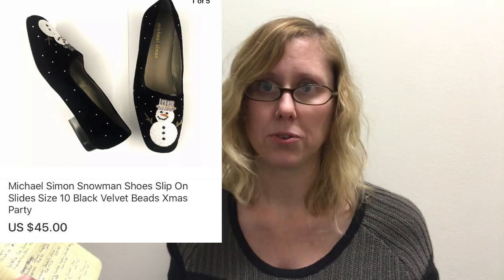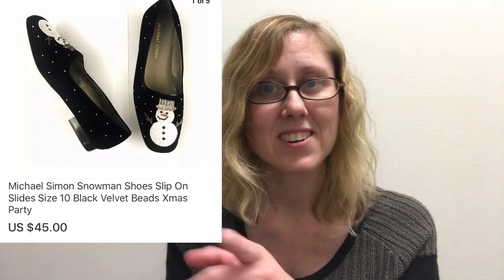Well, the next thing that I want to share is a pair of Michael Simon snowman flats. So these were super cute, and I found them maybe a couple weeks before Christmas, so I had to get them listed fast. During my lunch break, I went to Goodwill, found these, took pictures at my desk real quick, and listed them. And by the time I left work for the day, they had sold. I usually go home and take better pictures, but I wanted to get these on immediately, and they sold for $45, and I only paid $8.